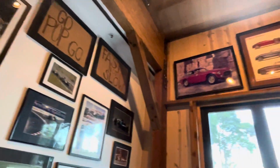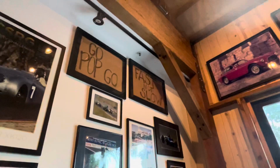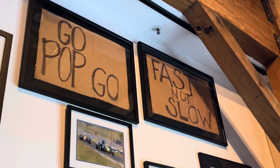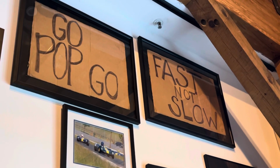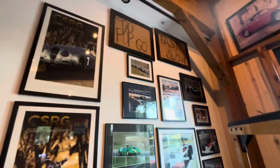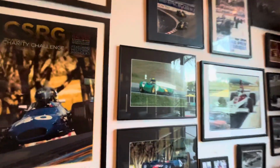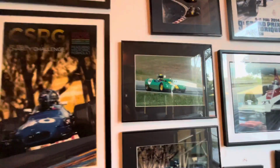The signs up above, that's from when my oldest grandson was 2, I think. And so he's now 24. "Go, Pop, go. Fast, not slow." They came up to Sears Point when I was racing the green car, and as we would go through turn 2, they were all standing up with the signs, and all of my competitors said, "That's not even fair, Dave."